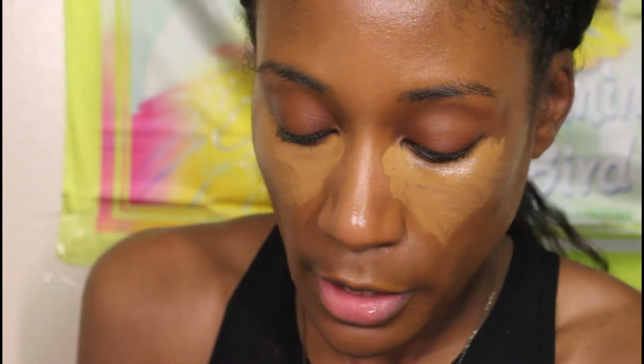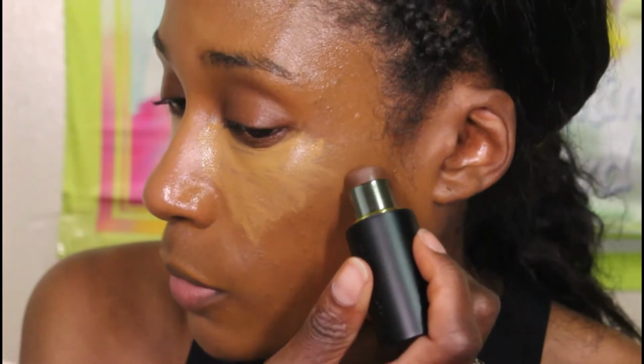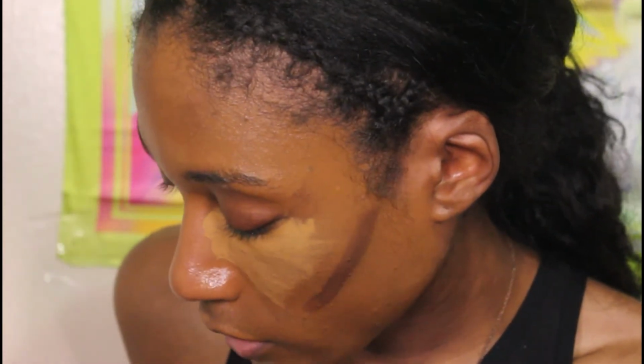doing all that. Now I'm going to take the Mented face trace contour stick in the shade Ganache. This is the darkest one that they just came out with recently. I think I gave y'all a video on it. We're gonna compare both of them side by side. As you can see, the colors look pretty similar, but I just want to see how they wear side by side, especially since this one costs so much. I think this is like $58 or $68, and I'm like, yeah, no. So I'm putting that on now.